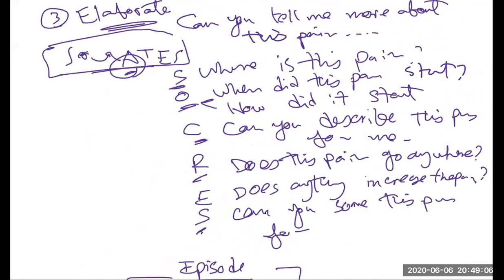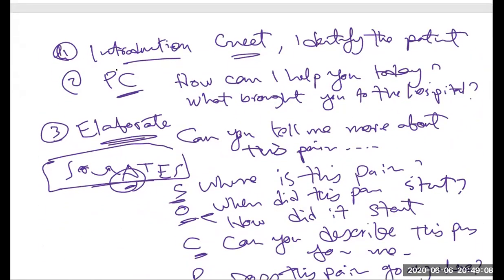So just to recap real quick before we move on. First, we start with an introduction and identifying the patient, which is pretty simple. You greet the patient, you identify yourself, and you identify the patient. Number 2 is the presenting complaint. How can I help you today, or what brought you to the hospital? Number 3, you elaborate on that presenting complaint, okay? And here it depends on what the complaint is.